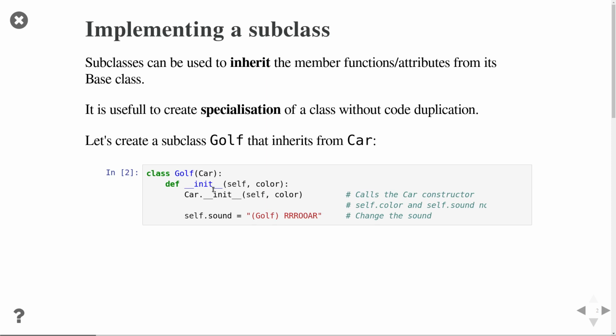So let's say, these inheritance or subclasses, the reason why we have them is because sometimes it's useful to create a class that inherits all the functions of an already existing class. The reason why you might want that is because you want to have a specialized class. So for example, let's say we created this car class with a function that can start the car and so on and so forth.